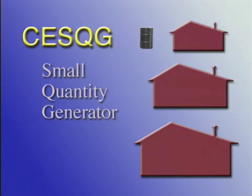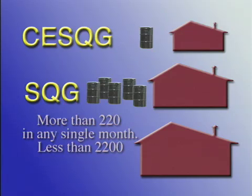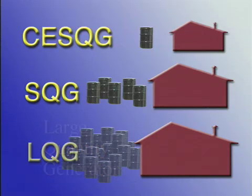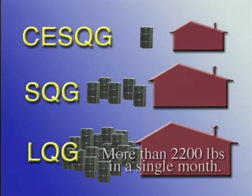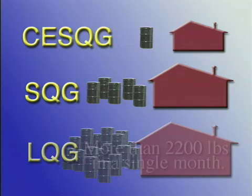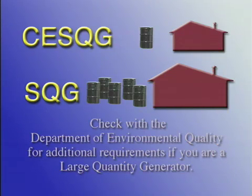Small quantity generators, or SQGs, are businesses that produce more than 220 pounds per month, but less than 2,200 pounds. Large quantity generators, or LQGs, are businesses that generate more than 2,200 pounds of hazardous waste per month. This video addresses CESQGs and SQGs, so if your business is an LQG, contact the DEQ for additional requirements.